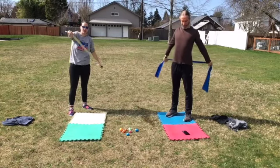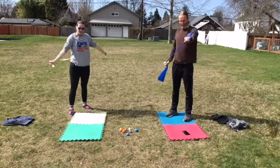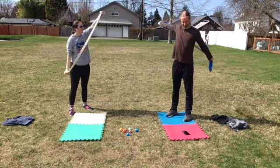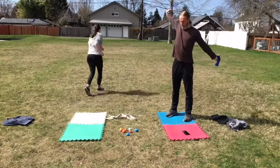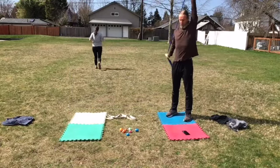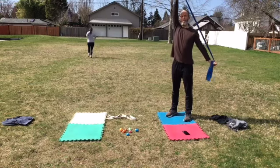And it's one of those exercises that 30 seconds doesn't feel like quite enough. Okay, and go. I'm going to take a nice easy stroll, let Chris kind of stretch out on his own.